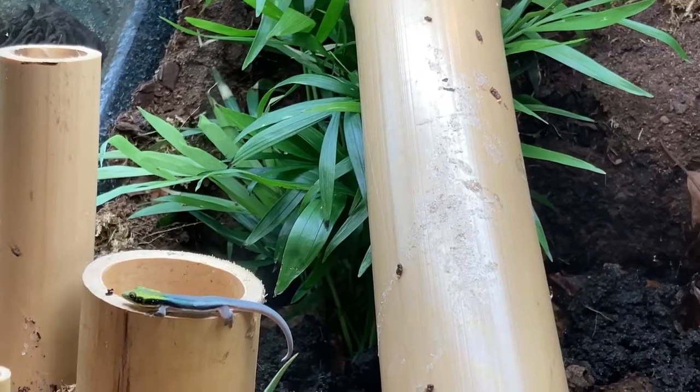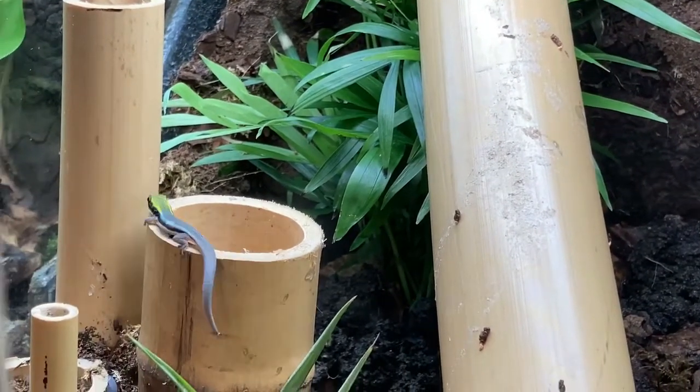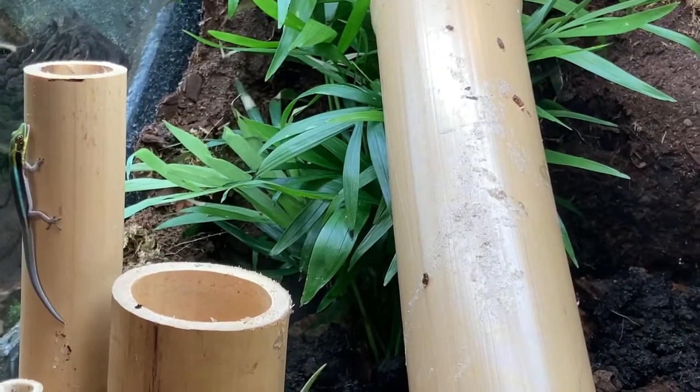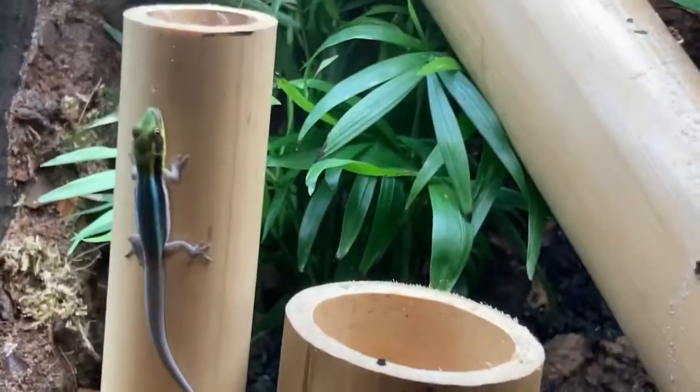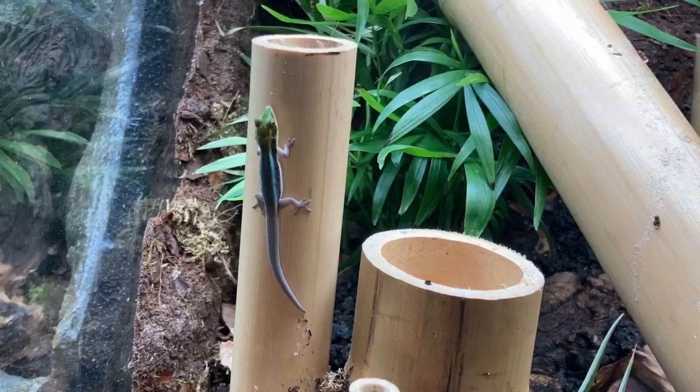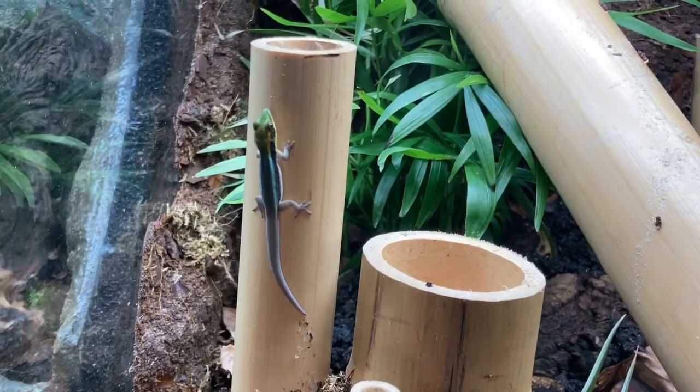He'll catch one on a different piece of bamboo now. There we are. Perhaps it's one higher up. Yeah, he gets one though. You see him chomping. There we are. He's got fed. That's them on the fruit flies. I've been dusting them with calcium, Nutrabal is what I tend to use.